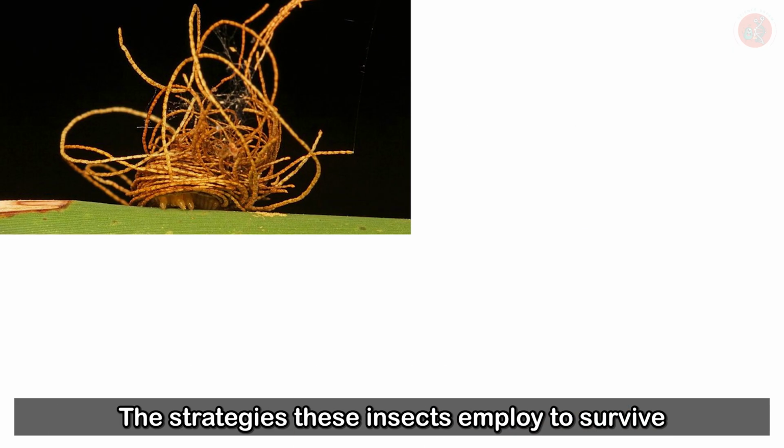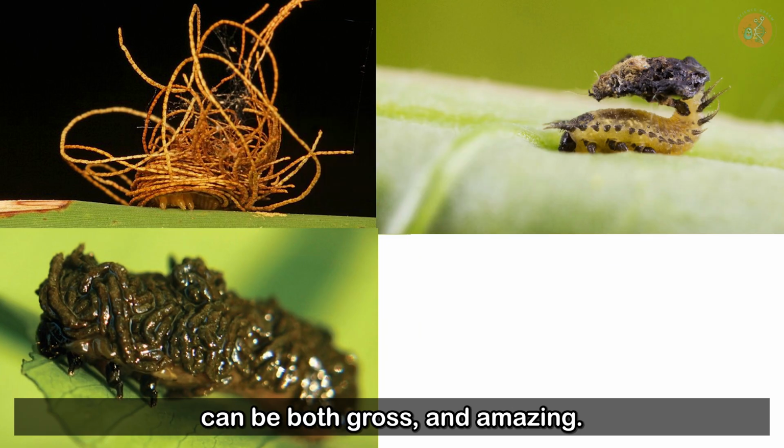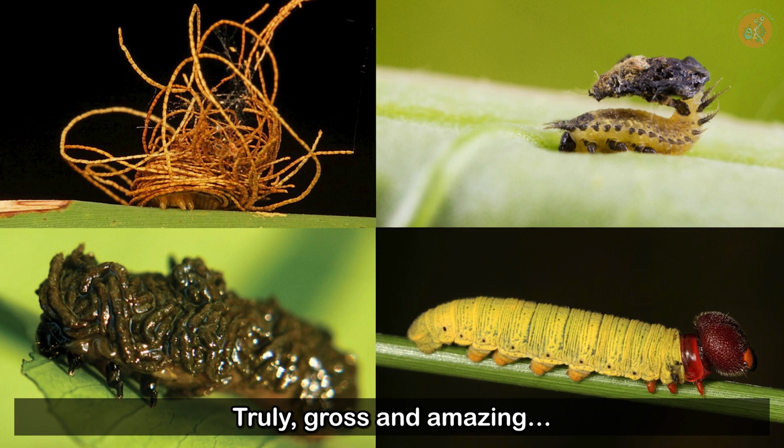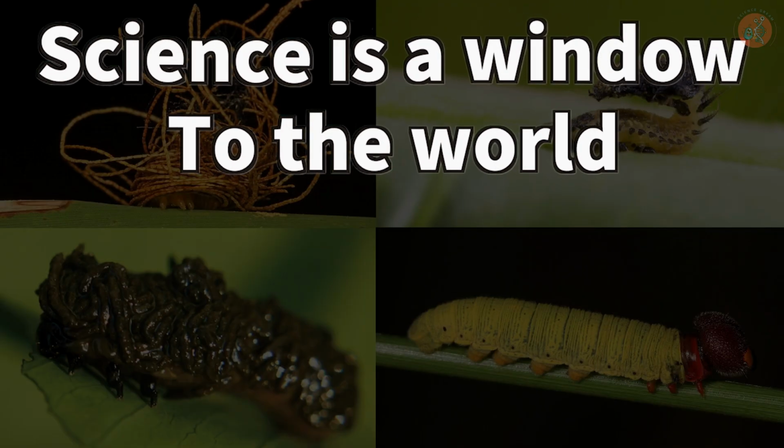The strategies these insects employ to survive can be both gross and amazing. Truly gross and amazing. Science is a window to the world, and this has been Science Dream.